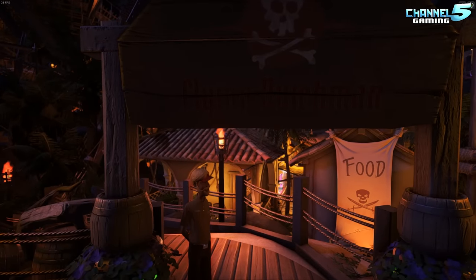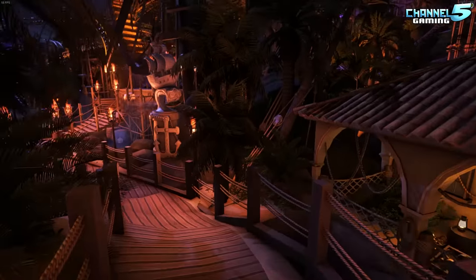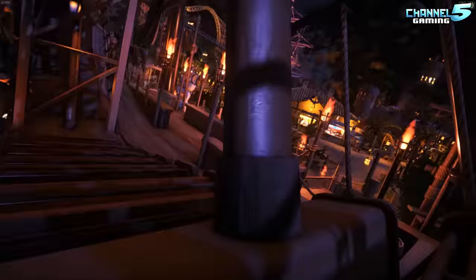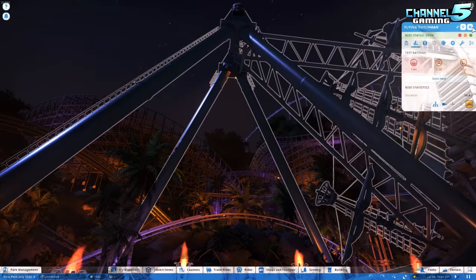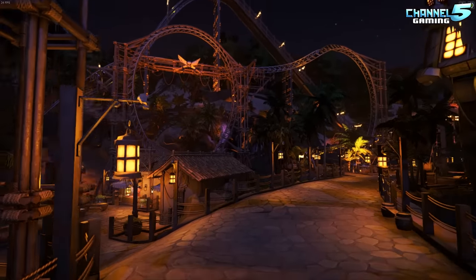What does this say? The Flying Dutchman. That's the cue for the Flying Dutchman. Quick look at it there. Not the best flat ride to actually give a go. All right.